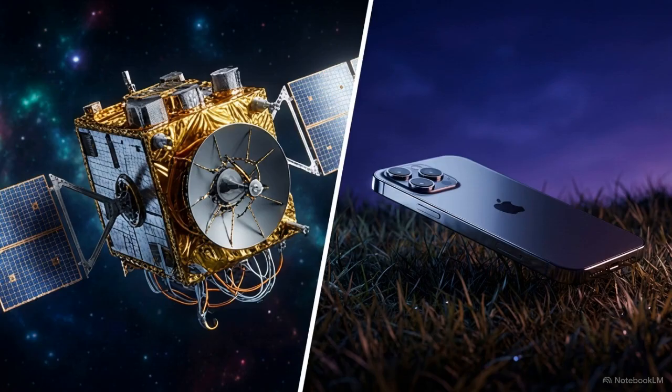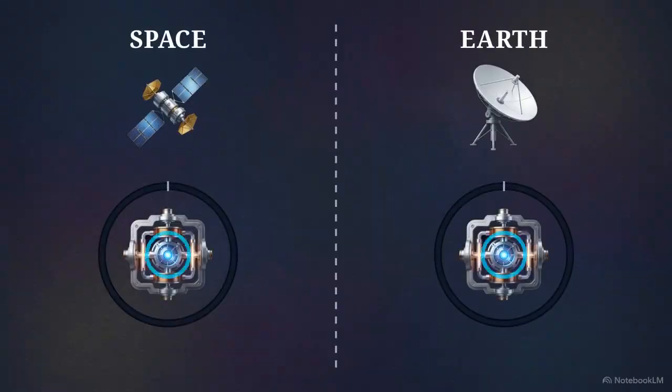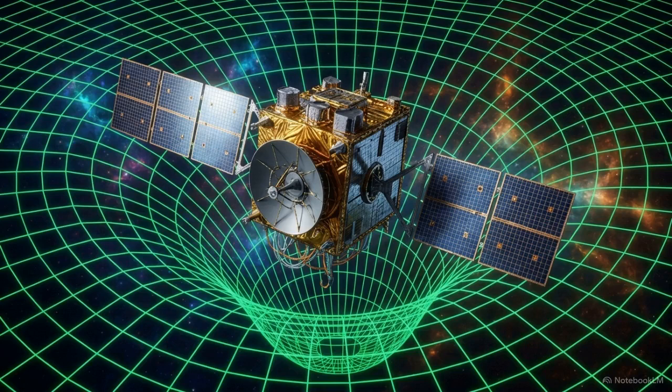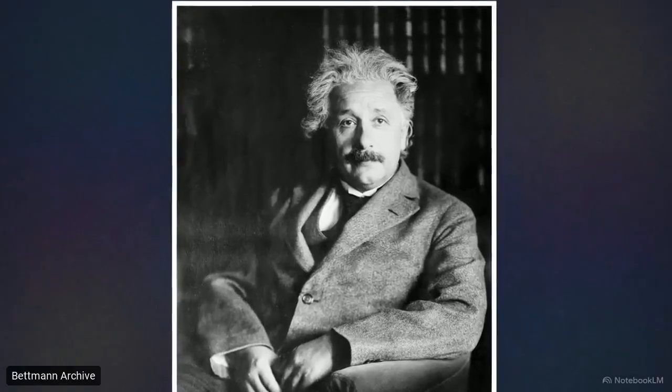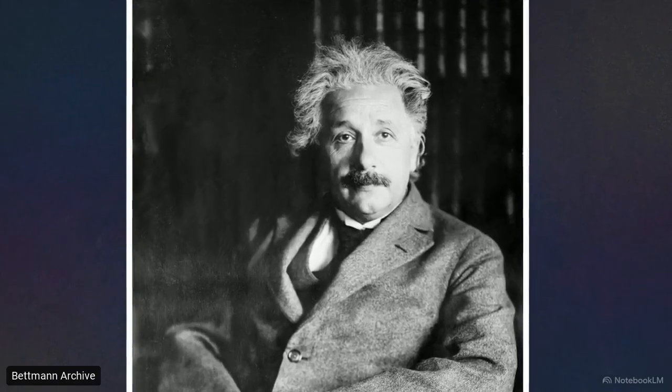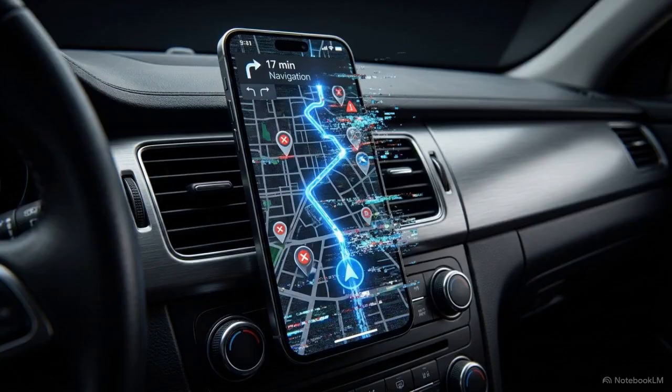But the system has a built-in conflict. The atomic clocks on those satellites do not tick at the same rate as the clocks on Earth. The clocks tick at different rates because orbital forces are physically warping the flow of time around the satellites. Failing to account for Albert Einstein's theories of relativity would cause these timing errors to accumulate, eventually making it impossible for the network to guide you through a city street.